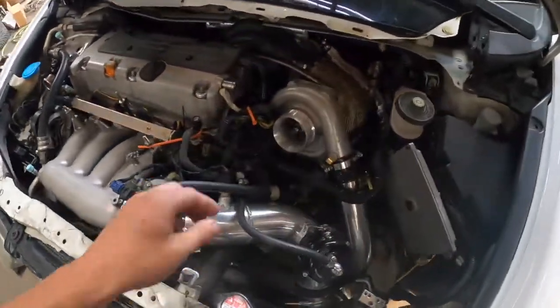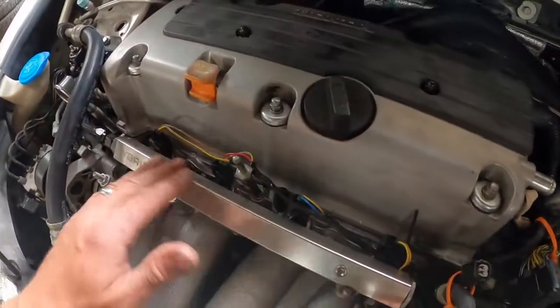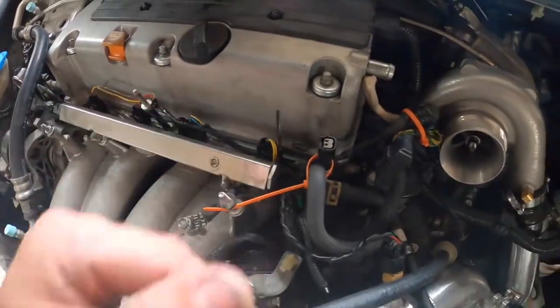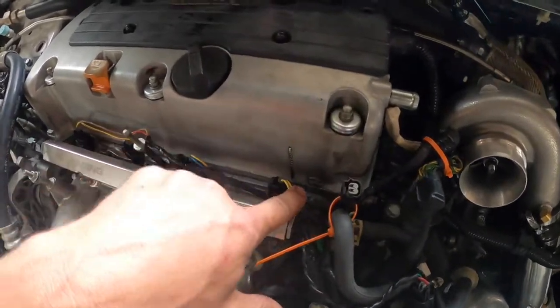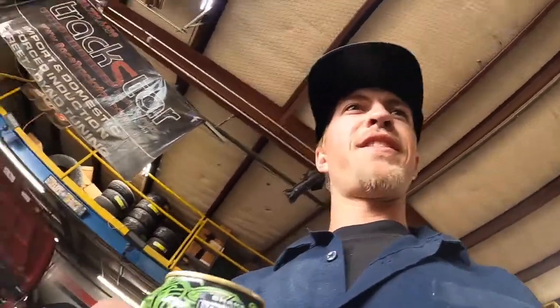All right, y'all, there it is. I'm just waiting to see about two zip ties or maybe hose clamps. We've got the injectors all changed and all pinned. The positive is all on the right side there. They all look good. And we're just waiting to see about ripping this thing. I think everything's gonna be okay. We're soon to find out.